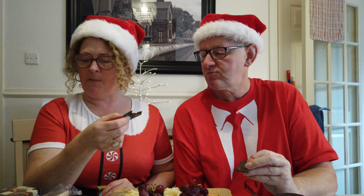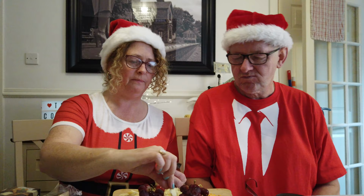You sort of get the taste of the cranberry, the sweetness. But let's face it, it's so marred with the burnt charcoal. I'm not trying it with the rest of the cheese. It's rubbish. Well, I am. Only because I like this cheese.